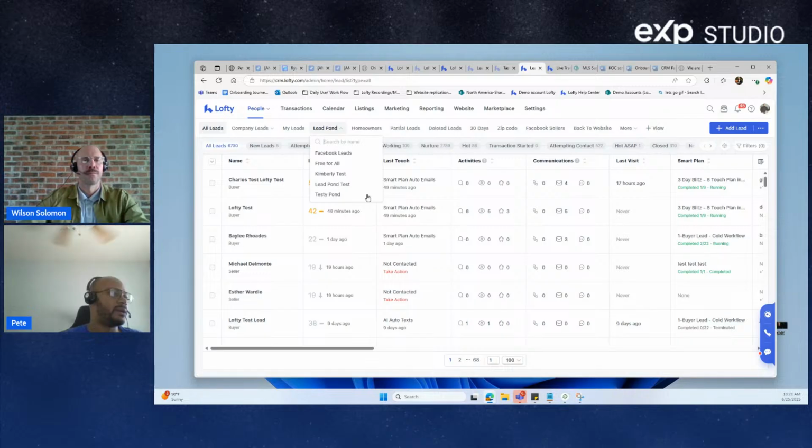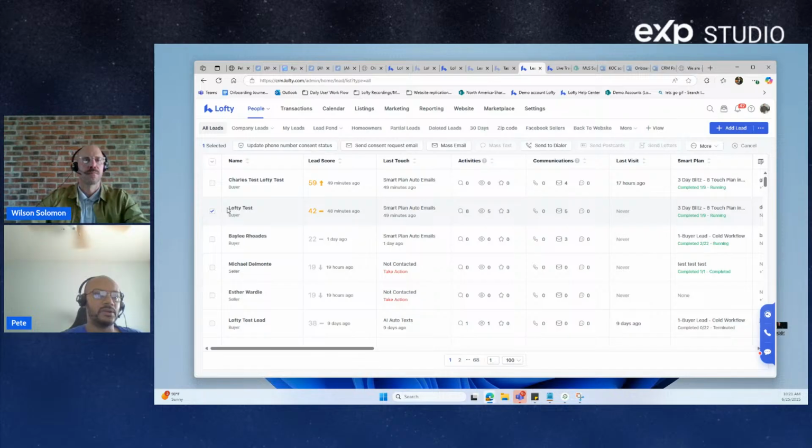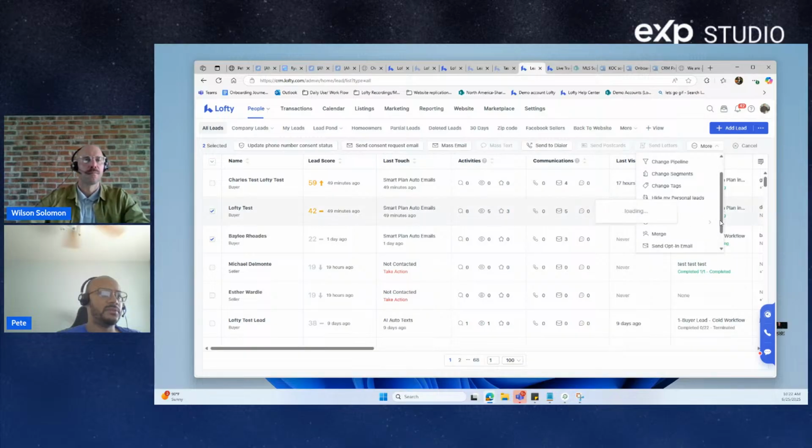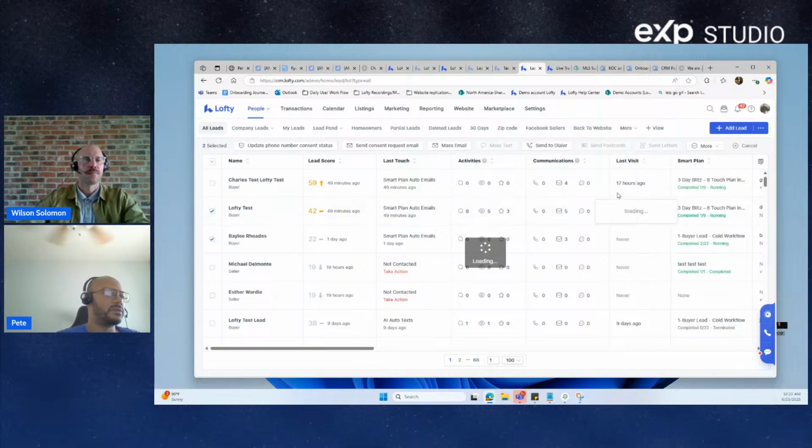Let me touch back on the buttons that I go over all the time, but I never knew what they did. Let's say you have a lead that you want to merge. Let's pretend Lofty Test and Bailey Rhodes are spouses, but right now they are two separate entities. You can go to More and it gives you a giant list of things to do, like change pipelines, blah blah. But you can merge those two. Sorry, computer's running a little slow.